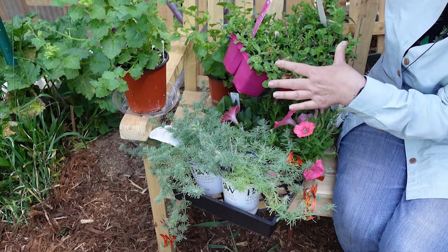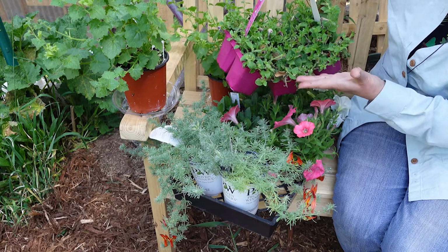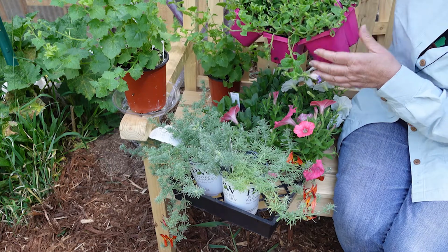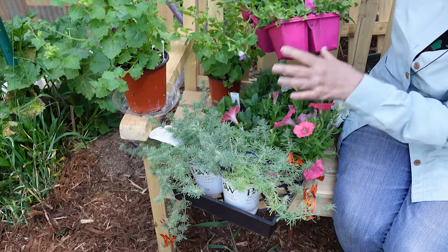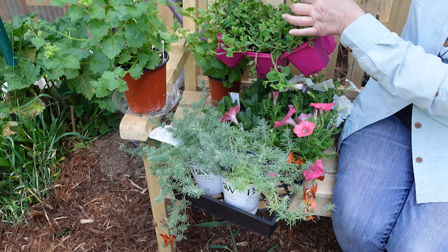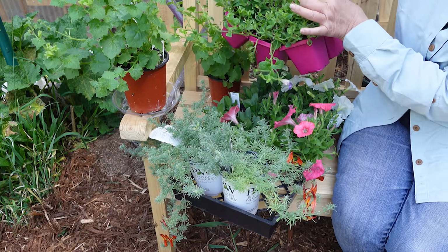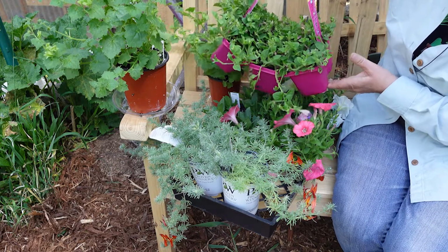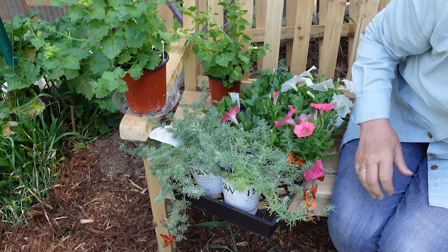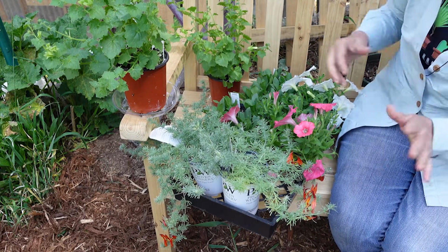I got this whole thing for $7, and they just need a little TLC, a little space for their roots to spread, and these ones have a spread of 24 inches. So these will be perfect in the ground and as a ground cover. And they also are great in hanging baskets because they really hang pretty too.